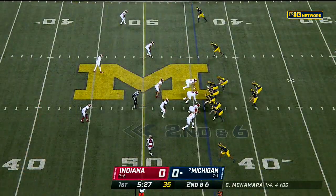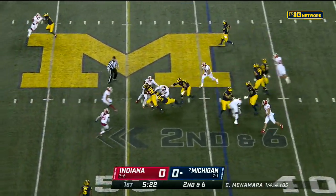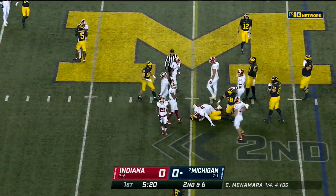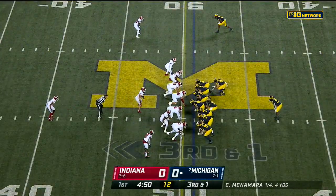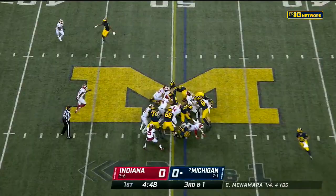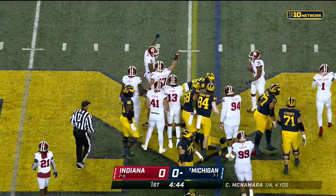Out of that timeout, 2nd and 6 for Michigan. Haskins. 3rd and short. Stopped by DeMarcus Elliott. Defended by their best corner in Jalen Williams. On 3rd and short, they give it to Haskins. He gets tripped up and doesn't look like he got there.